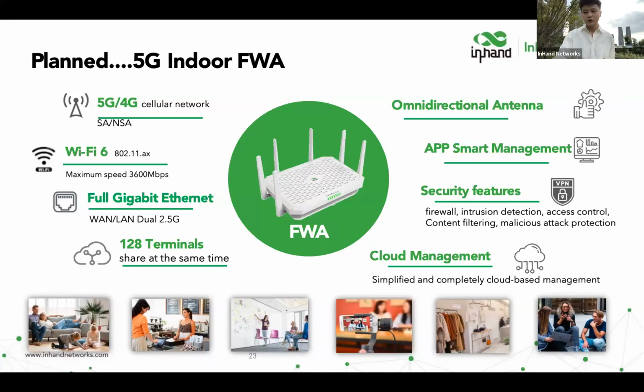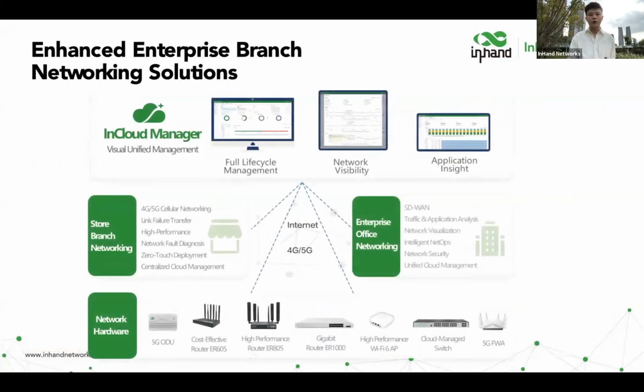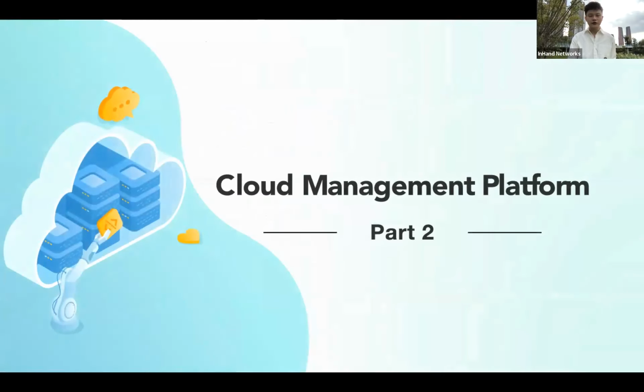Well, talking about the enhanced enterprise solutions, this slide shows a full picture of the enhanced enterprise branch networking solution. And FWA is only one part of the devices, and we have lots of devices and software for that. So if you are interested, I can introduce this part next time. Well, that's about the solution part.